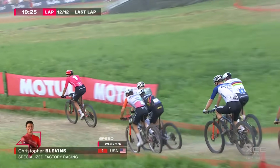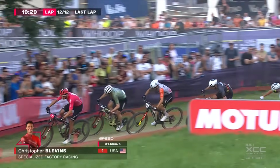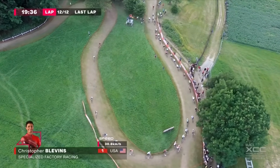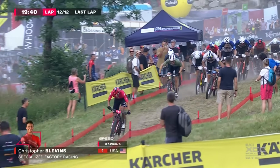There's half a bike between him and Lucas Schwarzbauer as Litcher and Martin come into blows now. Banging bars for third place. Martin stands on the pedals. He knew that was a really important line to hook up, and he's got it. But Blevins is going, the gap's appearing. Blevins attacks now. Christopher Blevins off the front.